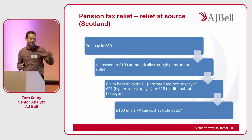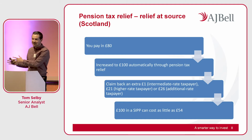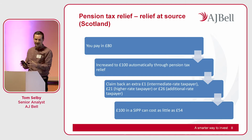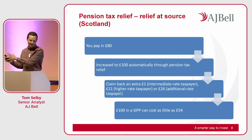So £80 in, again, it gets turned into £100 automatically. Different amounts then that you can claim back through your tax return. So £1 extra if you're an intermediate rate taxpayer. I think there's question marks about how many people north of the border will bother to go through the process of filling out a tax return in order to get an extra 1 percentage point of tax relief. We'll probably find that out in the coming months when we get that data. £21 for a higher rate taxpayer and £26 for an additional rate taxpayer.